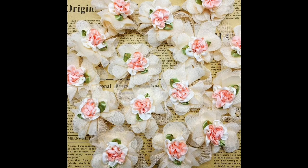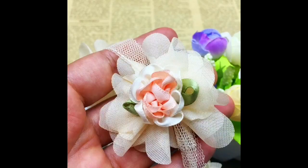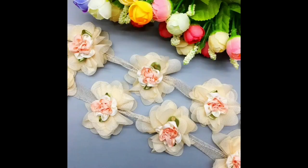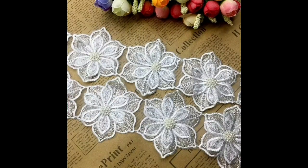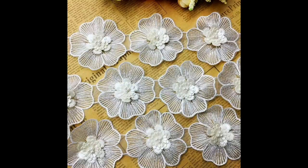Right, 1 yard of rose flower lace trim, £2.11. Very pretty. I think it's like a creamy off-white colour. In this other photo, they look a bit darker, but I think they are quite a creamy colour. They're just beautiful. Then we have these various flower trims, £1.66 to £2.22 for a yard. So there are 5 different varieties there.